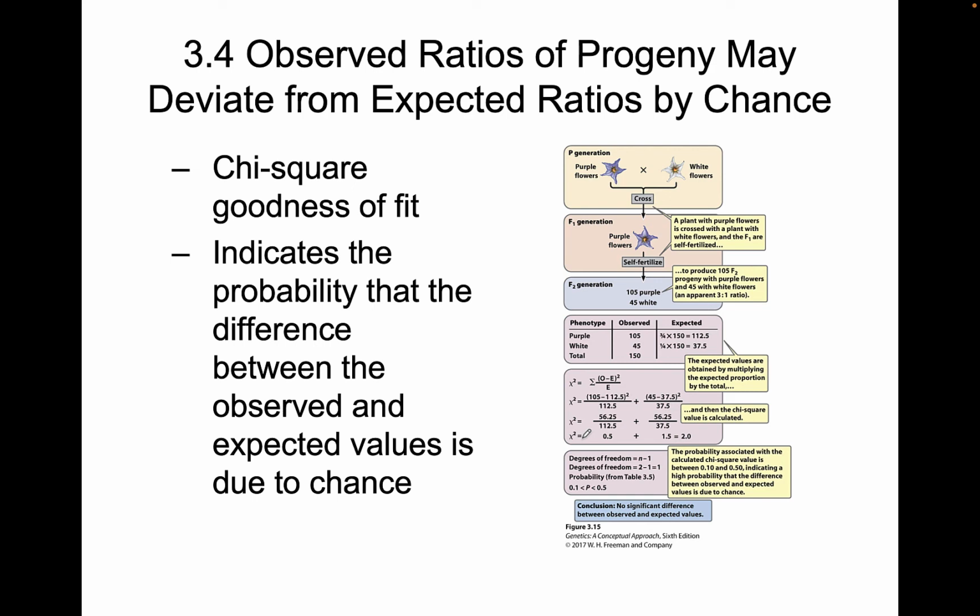All right, so in doing this, you can see here, you have to be given the observed. In this case you have purple and white, and it was observed 105 were purple, 45 were white. You total up the observed column, and then based off of Mendel's principles, if white is recessive and purple is dominant, then you would expect to see the 3-to-1 ratio. So you would take 3/4, multiply it by 150 because that's the total, and you get 112.5, and then 1/4 times 150, and you get 37.5.